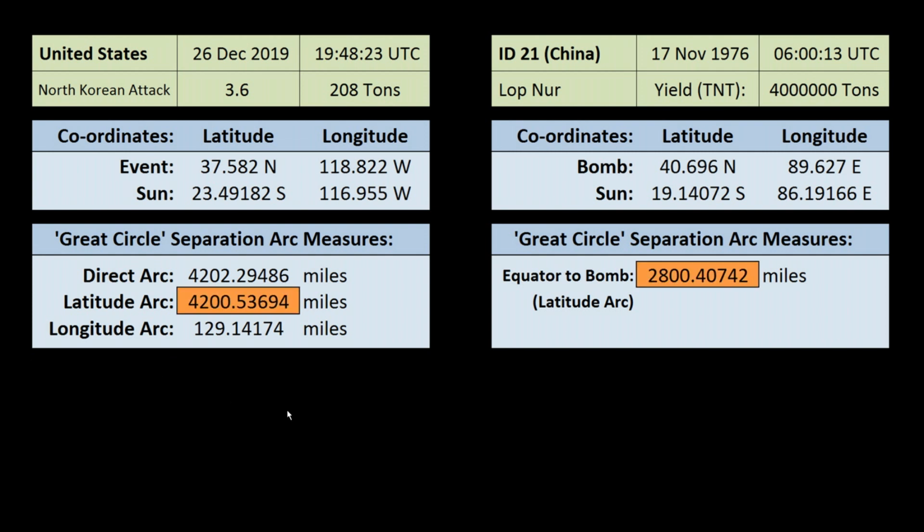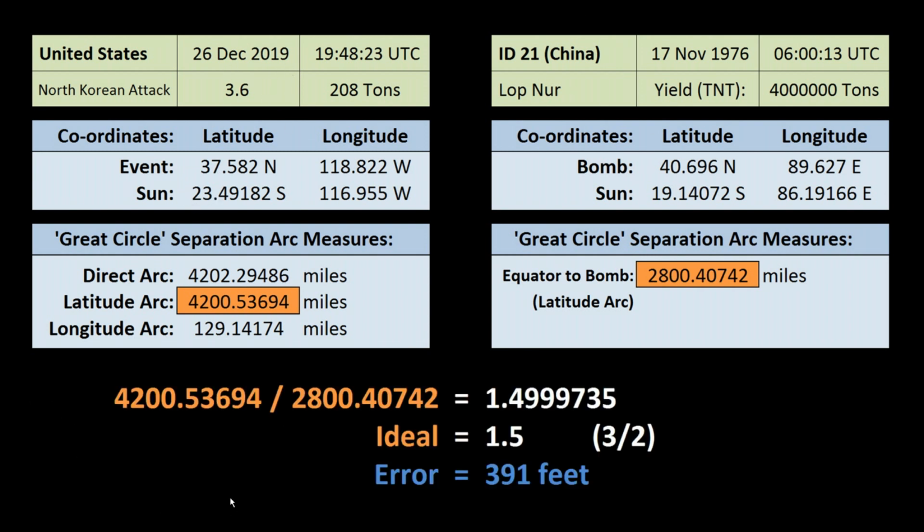So what we're going to look at then is the ratio between these two values here. Okay, the latitude arc between the seismic signature and the sun for this one and the Chinese one. Look at that. Practically a perfect 1.5, 3/2 ratio. And the error that perfects it, 391 feet. Very small.